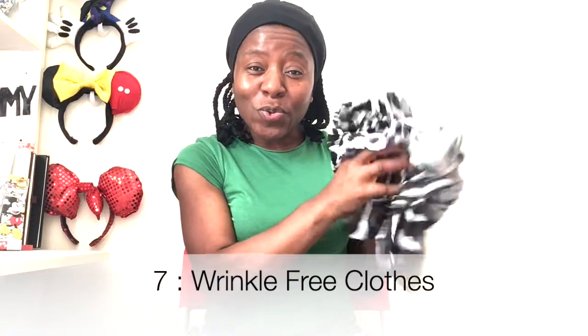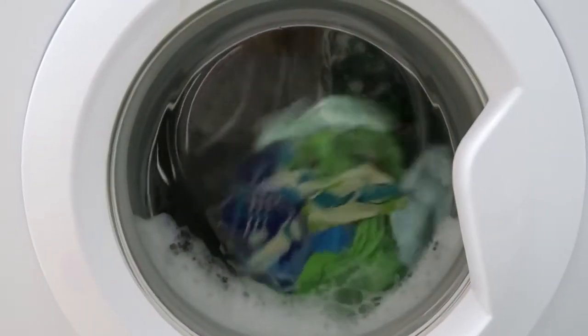Wrinkle-free clothes. I don't know about you, but I really don't want to be doing ironing when I'm on a cruise line. So I try to pack clothes that are wrinkle-free, so I can just take them out of my suitcase, hang them up, and we are good to go. Now I know that's not always possible, especially with some of my evening attire, but that's why it's great that the cruise lines offer irons on board, or you can send them to the laundry service and they will iron them for you. But most of the time the fabric I have is wrinkle-free.